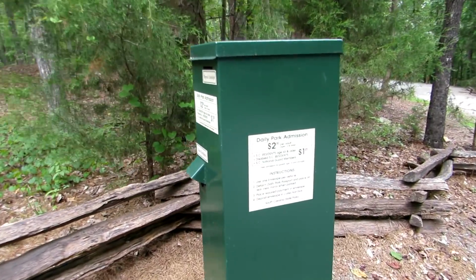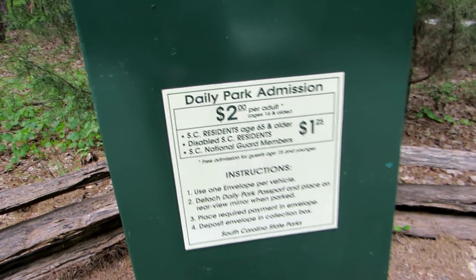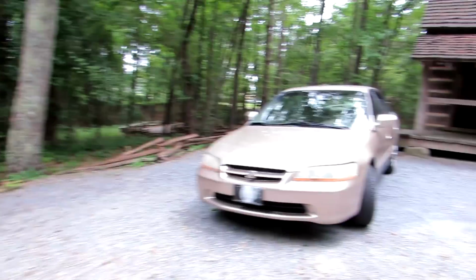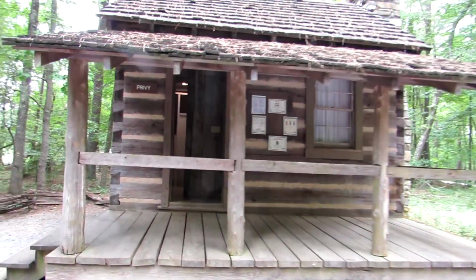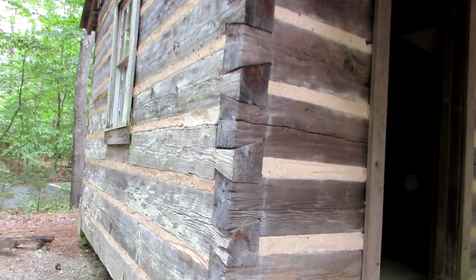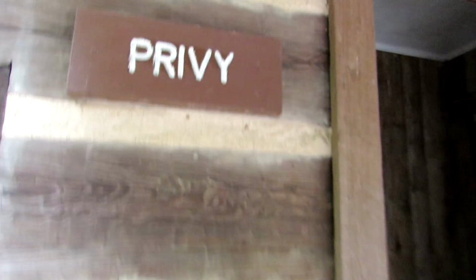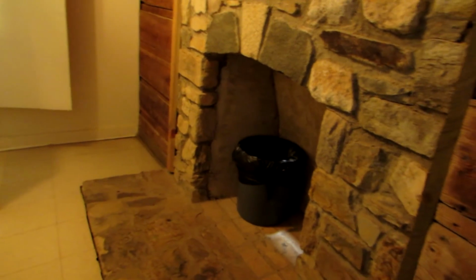Well, it would appear that the daily park admission is $2 for the Living History Farm. I don't know if that's for the park or if that's for just this, because I haven't paid anything as of yet. This is a pretty neat old building. Again, hand-sawn. It's a bathroom. Wow. It's men, and this is women. And the women's has a fireplace, which is pretty typical of the women.